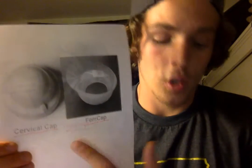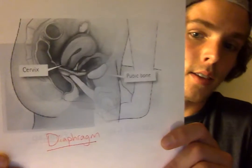On the other side of this paper, I have the cervical cap, which is almost the same in function, except it fits much more snug over the cervix. Instead of resting on the cervix, it actually covers it. It can provide up to 48 hours of protection, so it can be inserted up to 2 days before intercourse. So that's a cervical cap, and again, that is the diaphragm.